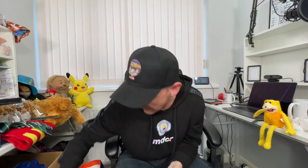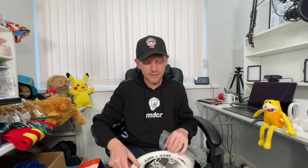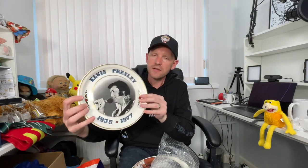I bought this lot of Elvis fanzine programs from the early 80s. And they look original. This came as part of the deal. I think I'm going to bundle these in lots of four maybe. So maybe four for £10 or something like that. Hopefully they should be okay. I don't always do well on plates, but Elvis plates, I'm hoping these will go a bit better. This is all part of the deal.